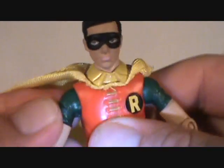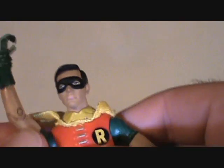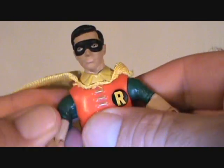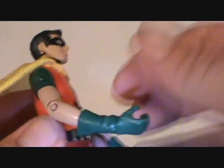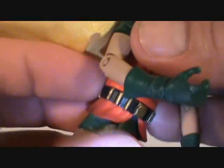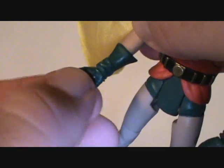And the ball and socket shoulders can rotate. No hindrance anywhere on the figure. Does turn at the bicep. Again, this feels like little female arms here, so be very careful. I have not seen any reviews of this figure yet, so I don't know if anybody's had any problems, but you could probably foresee some. The arm does seem to bend very well here. Does not turn at the glove, but does turn at the hand.